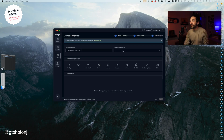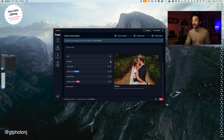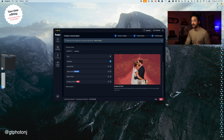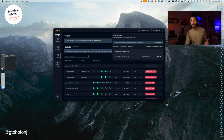But okay, I am going to choose my profile, which is called 2024 Canon for me. It'll be called Pop Culture for you. This is a wedding style shoot, so I'm going to choose wedding here. I love having Imagine AI straighten my photos for me. It just knocks away those few extra seconds each photo it takes to make it exactly just so. I don't use the skin smoothing, subject mask, none of that stuff. I just go straight to edit. And there we go. Right now it's 5:21. I will leave this up. We'll check what time it is after Imagine AI has finished the edits and I've opened the Lightroom catalog with all of the photos done.